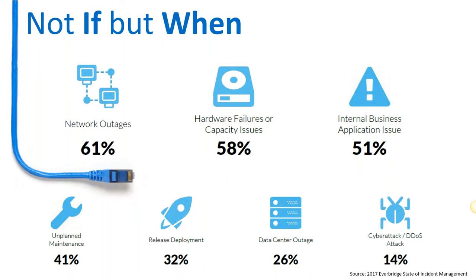We found out that, as you can see here, network and IT component failures came first, 61 and 58%. Then comes the business applications failures, and we could consider here the Outlook issue, the email issue that Cindy is facing to be a business application failure. So that would fall under the third bucket here. And some of the other top causes were unplanned maintenance, release deployment issues, data center outages, and we were surprised by the last item here on the list, cyber attack and DDoS attack, only making it to 14% of the top causes of major incidents.